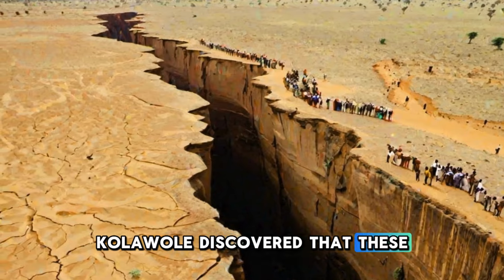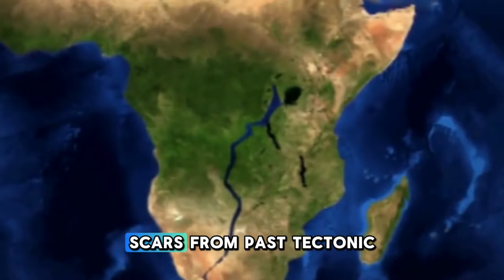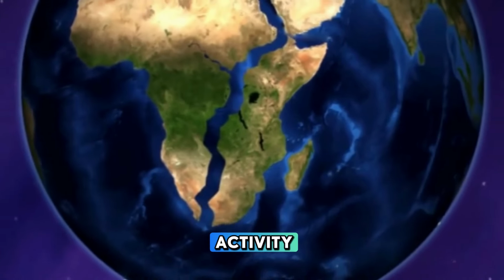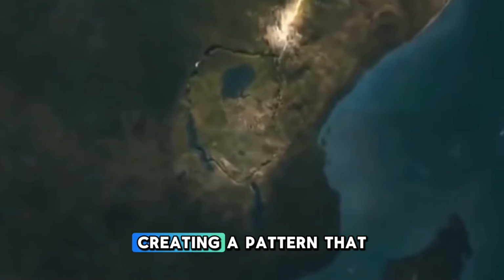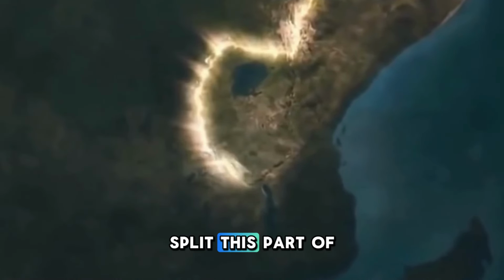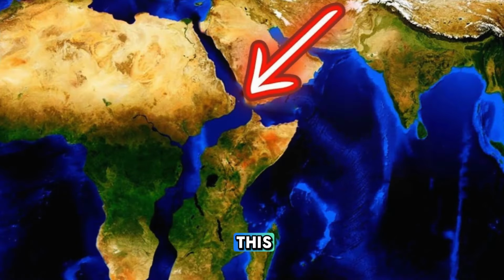Kolawole discovered that these rifts often exploit old weaknesses in the Earth's crust, scars from past tectonic activity. In Botswana, faults form along ancient fractures, creating a pattern that could someday split this part of Africa away entirely. But what's causing all this?